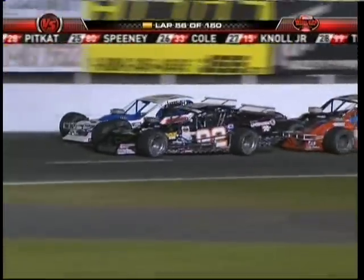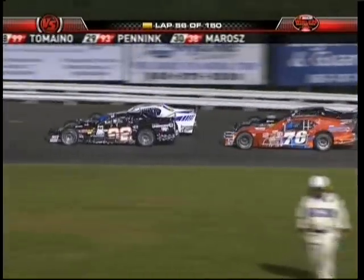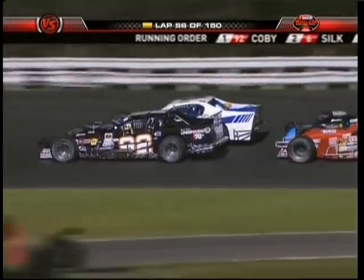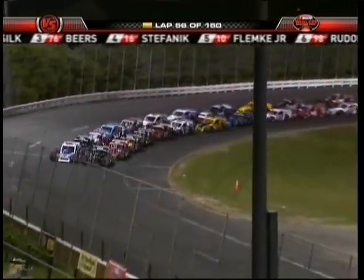You know who's moved up? Eddie Flemke, Jr. Eddie Flemke in the Bouchard Auto Sales number 10. Rudolph lost the most. He was leading the race. He came back out sixth. Todd Zagerty running in the front seventh. Glenn Taylor in the 8 car in eighth. Base car is pulled off. The field is being sent to Bob Shields, the starter.